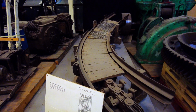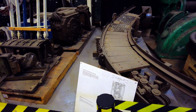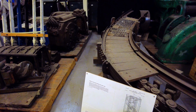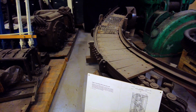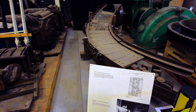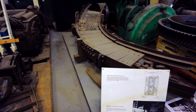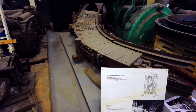So this is a design for a spiral elevator by William Henry Aston in 1902. No known patents for the spiral escalator. However, William Henry Aston held the patent for a piece of this machinery. Patent application submitted in 1902 showing a spiral escalator.